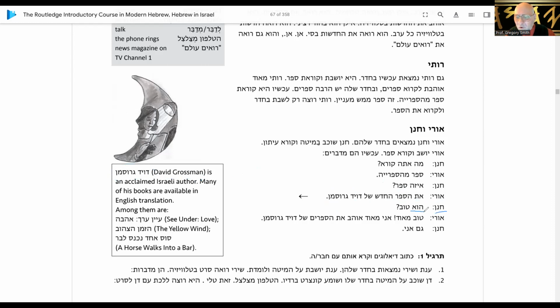Okay, Hanan says, Hu Tov, is it good? Now notice that it still uses the who pronoun to reference this book. That's important to understand because the who pronoun can be used for impersonal things. Whether it's a chair, a table, a book, or a building, it is assigned a gender in Hebrew. You have to know the standard gender assigned to it, and then figure out which pronoun to use, whether it's who or he. But it's translated as it, because it's not a person, it's a thing.